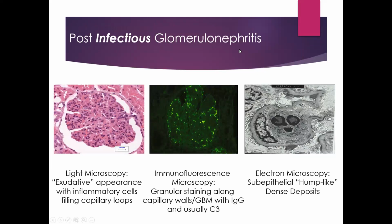We have post-infectious glomerulonephritis. Here, we don't have wide open capillary loops. Every single capillary loop is filled with neutrophils, polymorphonuclear neutrophils, and it causes an exudative appearance to the glomerulus. By immunofluorescence, we have this garland-type subepithelial staining with IgG and C3. And then by electron microscopy, we have our PMN happily sitting here in the capillary loop. And then we have subepithelial hump-like dense deposits.